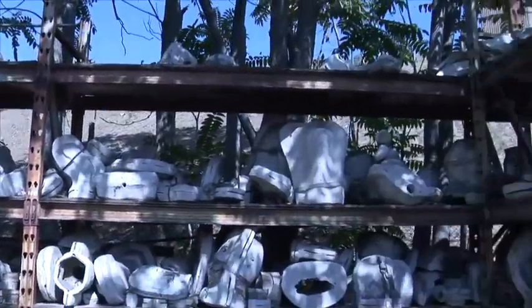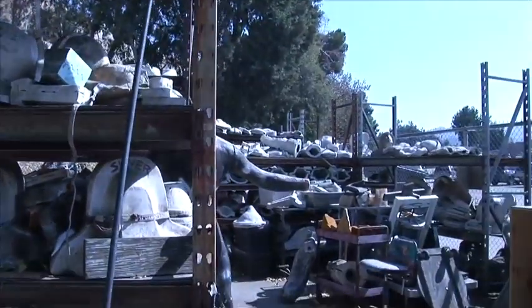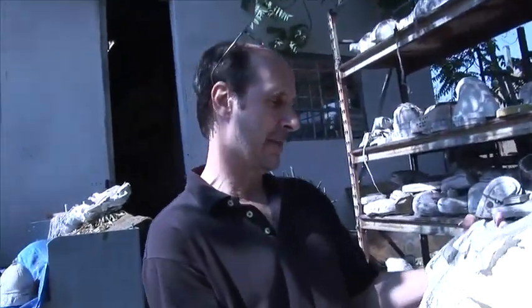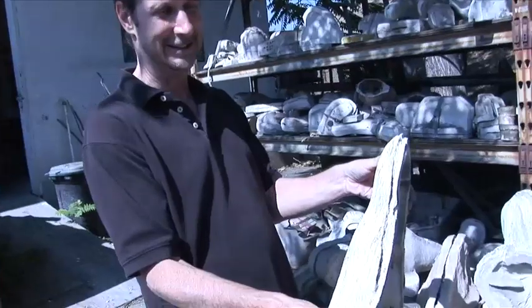It's kind of costly to store all of these molds, so we bring them outside. This is as many molds as they got, guys. So they kind of deteriorate after a while. But this mold was made by me, back in the 80s. Look at it; it's still holding up.